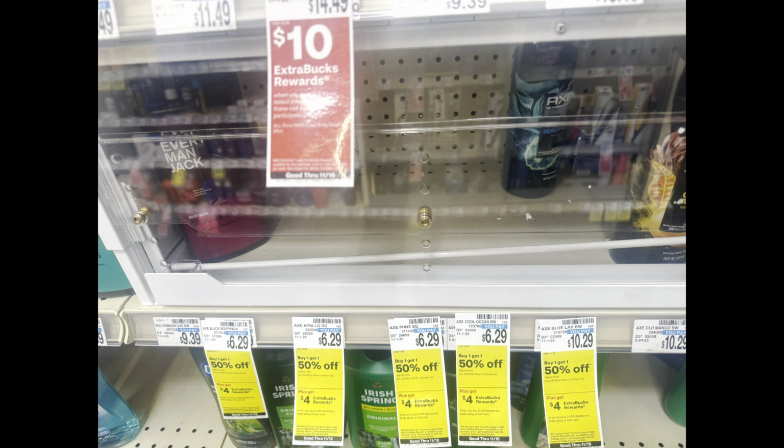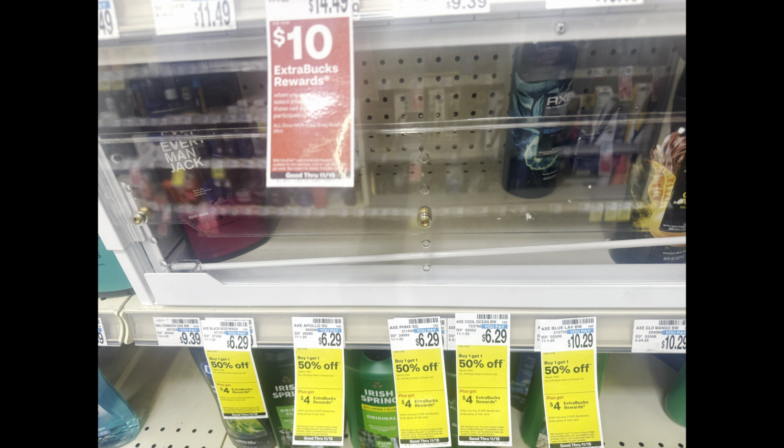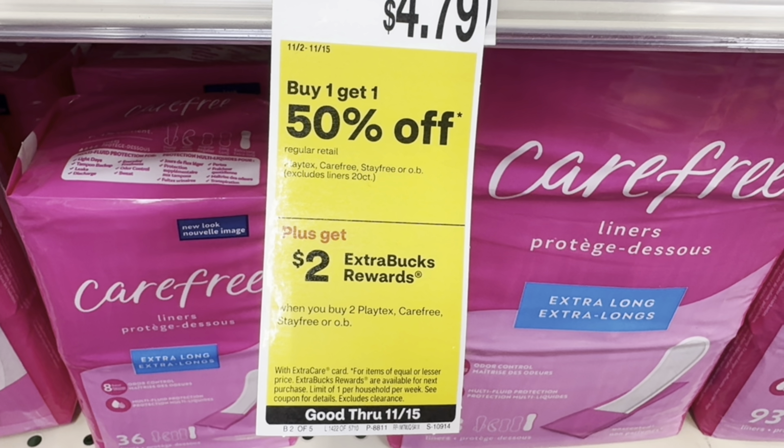If you can find the Axe body wash, they are on sale for buy 1 get 1 50% off, and when you buy 2, you get $4 back. Pick up 2, priced at $6.29, and with the buy 1 get 1 half off, the second one will be $3.15. Both will total $9.44. Use the $5 off 2 digital coupon and you pay $4.44 and get 4 back, making them just 44 cents or 22 cents each.